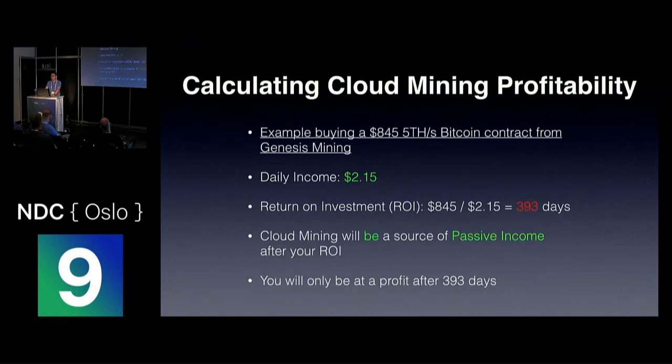So this is a very simple cloud mining profitability chart from Genesis Mining. This is one of the most popular contracts that they have sold, the $845, 5 terahash per second Bitcoin mining contract. If you do a quick math, you throw these 5 terahashes into a calculator, the daily income you get is probably about $2. And if you calculate the return on investment, it will be around 393 days, and you'll only be at a profit after 393 days.